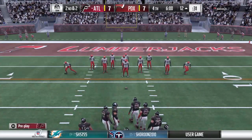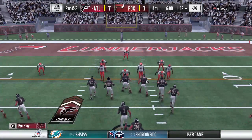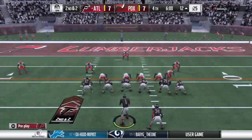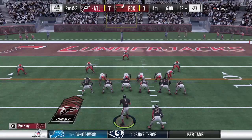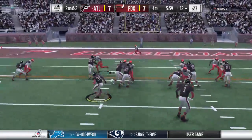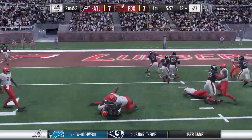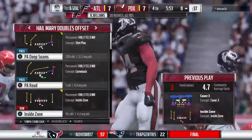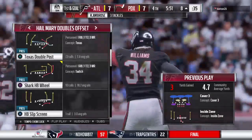Offense walks to the line for play number 7 of the drive. They'll run it now out of the gun. And he's able to work it here to the 8-yard line. It's a 3-yard pickup, and that sets up a 1st and goal.